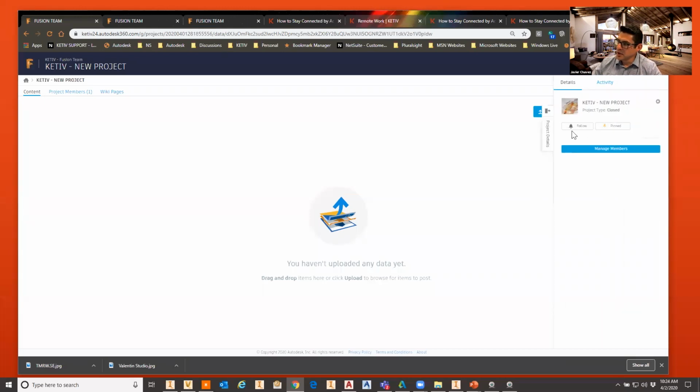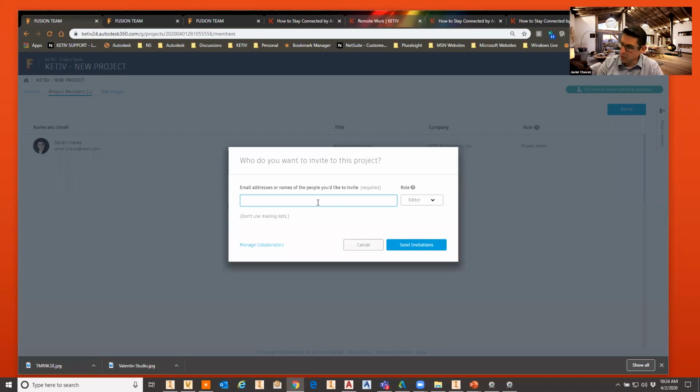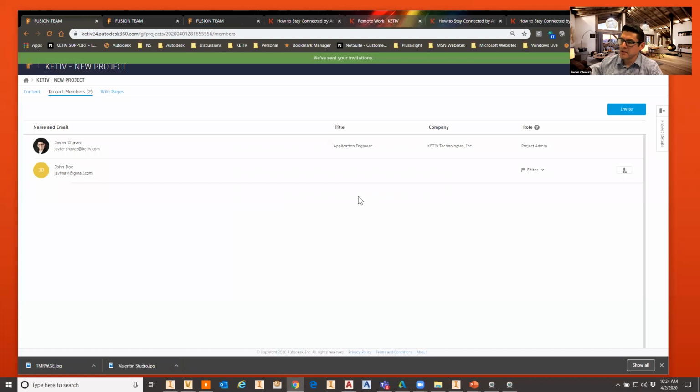If I go to project details over here, this is where I can manage the members. I haven't invited anybody yet, but you can see here, I can simply invite whoever I want, and I'm going to go ahead and invite Jose. I'm also going to invite myself on my personal account here. I also get to decide what their roles are. Are they going to be editors or viewers? We'll talk a little bit more about this, but this will send out invitations and get them access to some of this information.